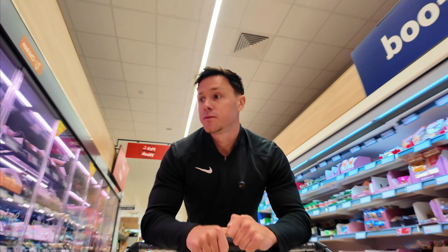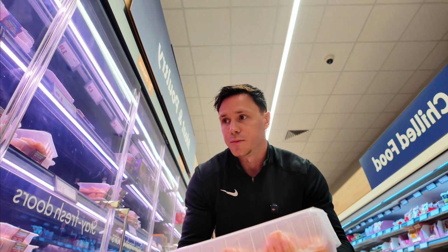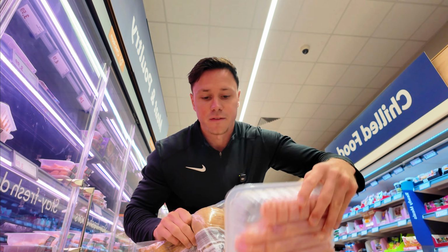2 kilos of chicken breast, I believe it was. So, with the chicken, just always make sure you're looking at the dates, because there's a pack here that goes off on the 10th of July and then one that goes off on the 7th of July. So, be mindful of that.